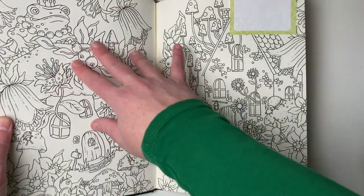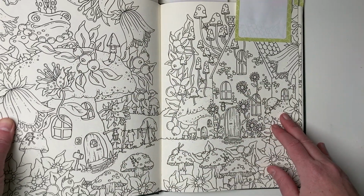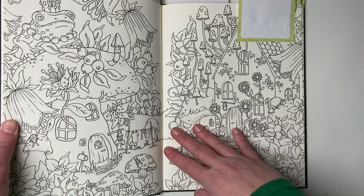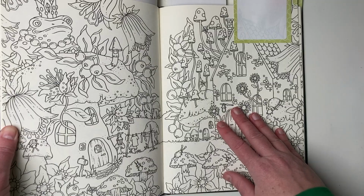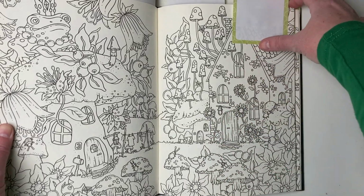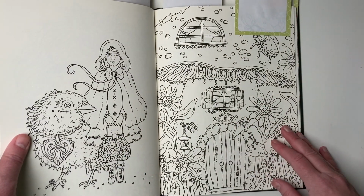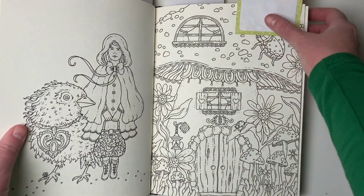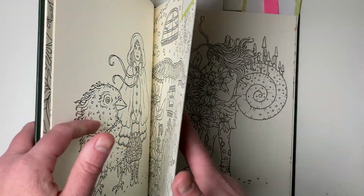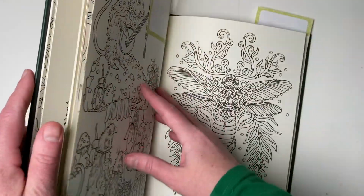This mushroom house. I mean, it's a double page spread, but it's really, really pretty. Yeah, I do double page spreads from time to time, but I really need to have the time and capacity to do that. There's another mushroom house, which I think is really cute. The pictures in this book are also not that large, which is an advantage, so it's more likely that one can get them done.